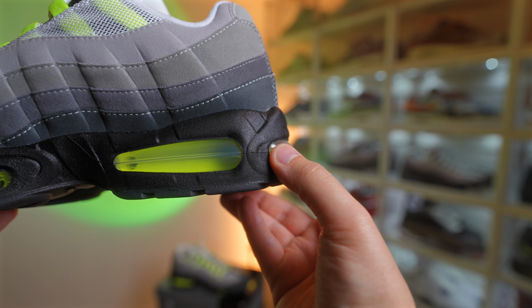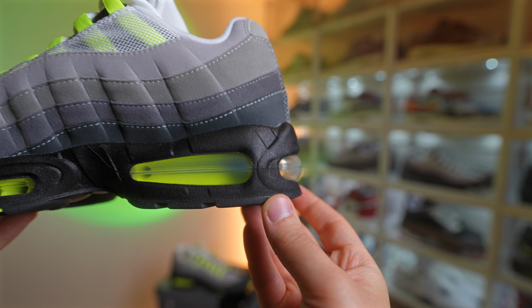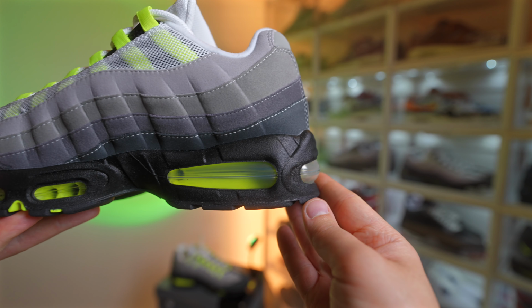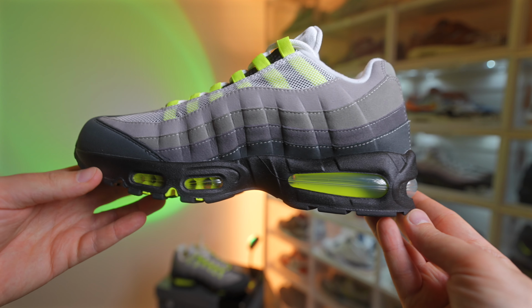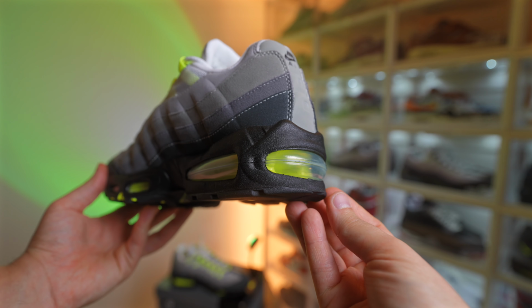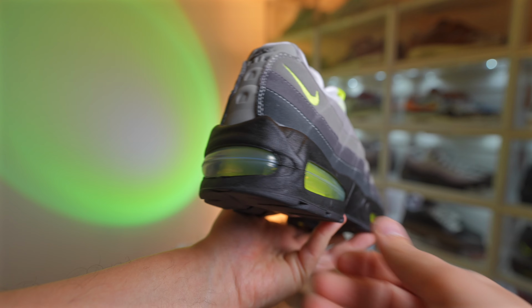Especially because of the colorway, the OG neon green showing in the air unit as well. The more you get, the more you see. And in this colorway, man, it just looks good. The only gripe or questions I can have though is durability. Is it gonna hold up as much as a regular Air Max 95?